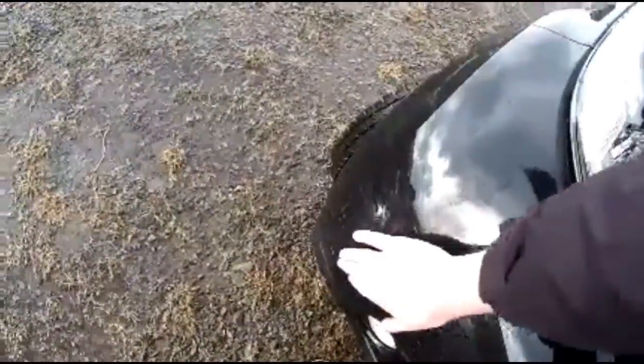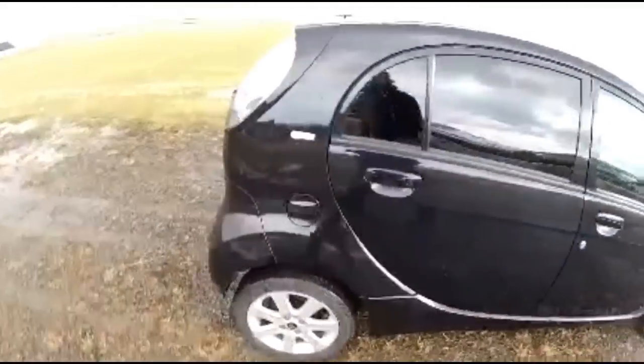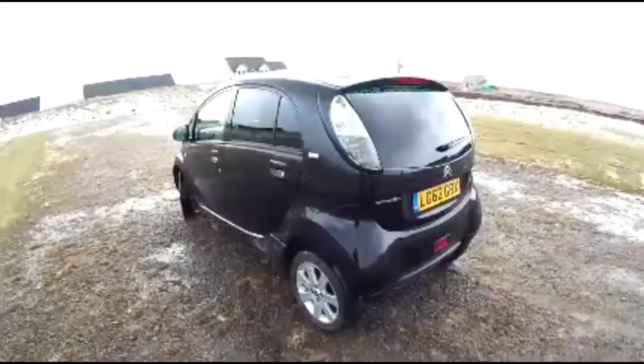Needs a bit of preparation. We've got a little bit of a scuff here. Most of this will polish out, but what a smart thing. I really like them. I think they look great in black. So I say we won't have this for long.